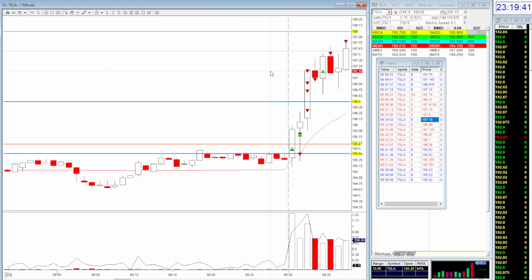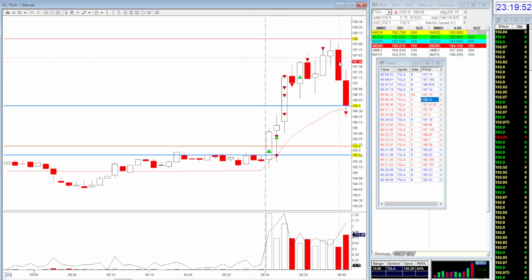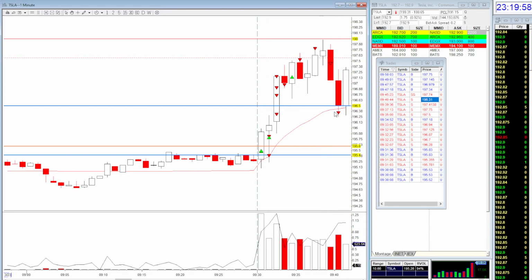I took profit. Took another one. That 198 didn't break. I was really hoping for that. Okay, and then I took more profit when it made a low, and then eventually it stopped me out. It stopped me out after this, which is probably my break-even average cost.